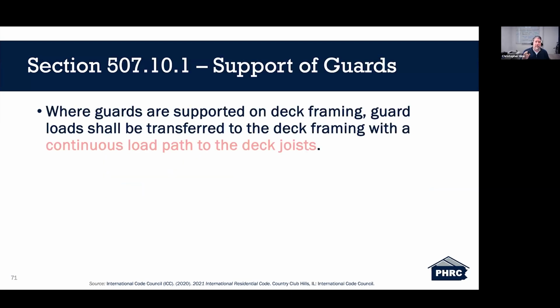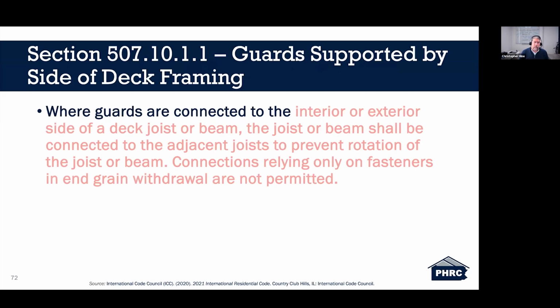Now, I want to get to the points that are new in the 2021 IRC, starting here at 507.10.1, which is the supporting of the guards. Where guards are supported on the deck framing, a guard load shall be transferred to the deck framing with a continuous load path to the deck joist. We want to take that loading from the guardrail to the deck joist, and it must be transferred in a way that can transfer the entire load.